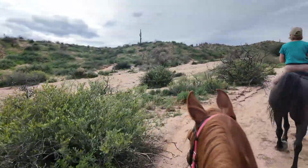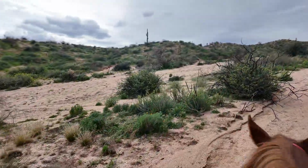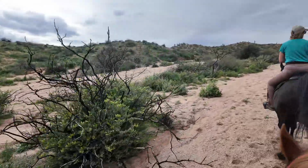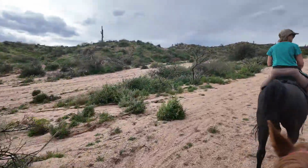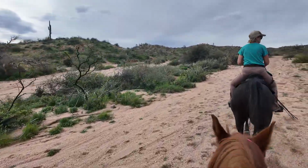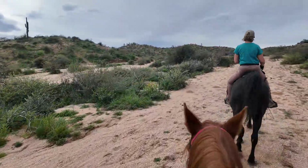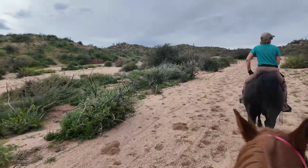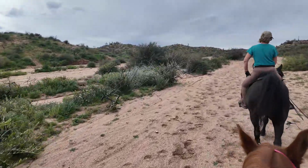Announcing yourself if you come up behind somebody, say, "Horses behind you," or "Passing on your left," or "Is it okay to pass?" Are all... Sarah, you did a great job of doing that on your content. Those are all really good ways to let people know what you need and to help keep everybody safe.